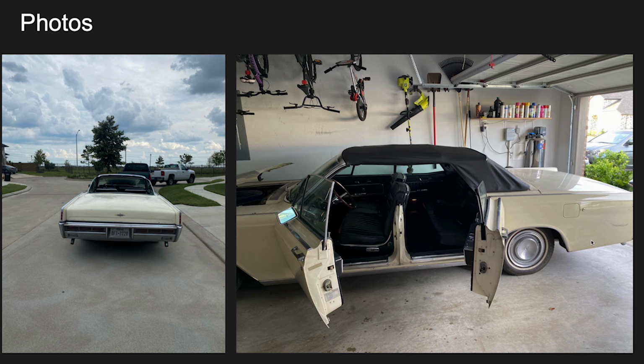I may have shared this one earlier, and you have this rear shot showing the dual exhaust coming out. I don't really see any dings here in the bumper. We've talked about how these cars can sometimes jump into reverse, but for the most part, everything looks pretty nice in terms of the spacing.